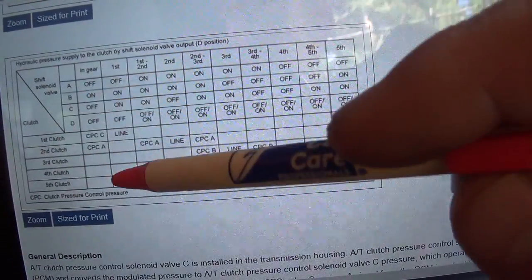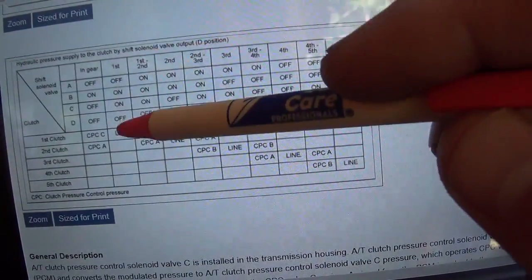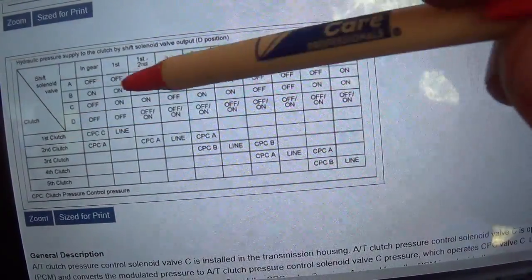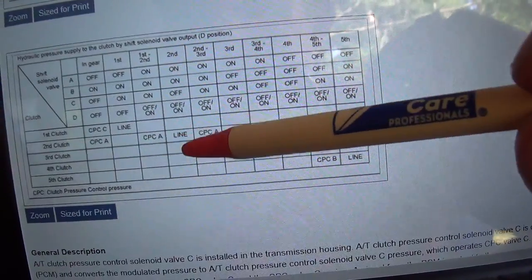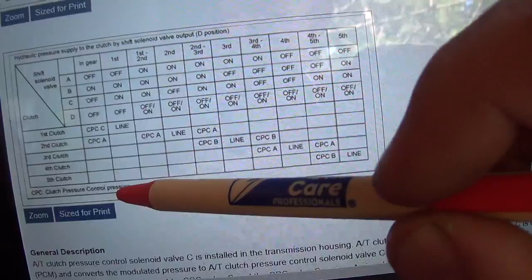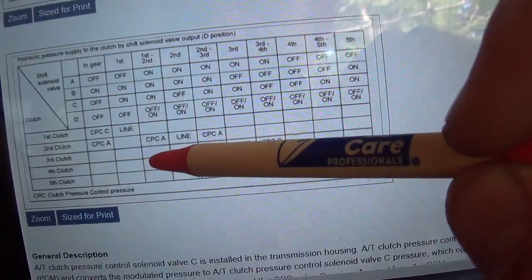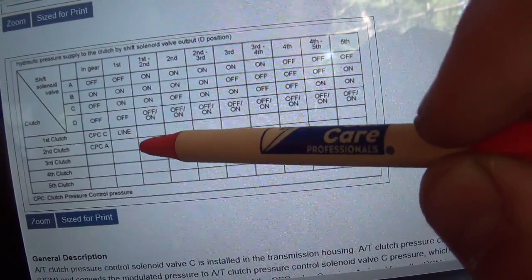And then it basically gives you what pressure, you know, like in first gear you have line pressure at the first clutch, in second gear you have line pressure at the second clutch, and the CPC stands for clutch pressure control pressure. So those are kind of to make the shift smooth. Okay, that's where they come in.